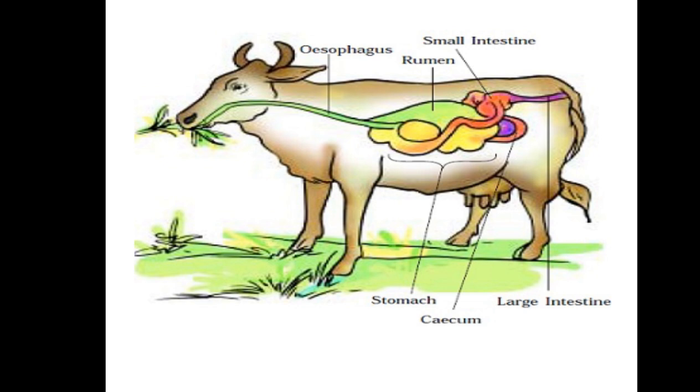Horses and rabbits have a large sac-like structure called the cecum, which harbors cellulose digesting bacteria to digest the cellulose. So horses and rabbits have the cecum to digest cellulose, and in ruminants we have the rumen.